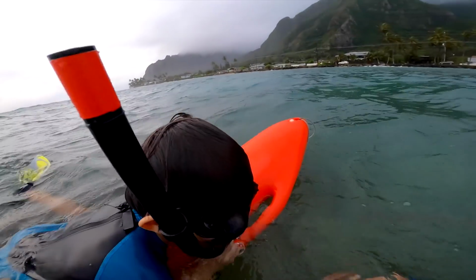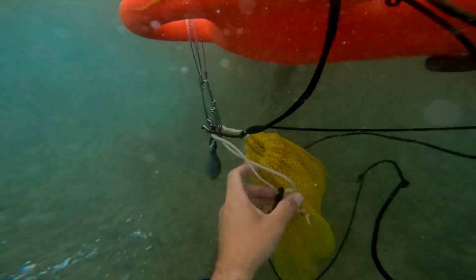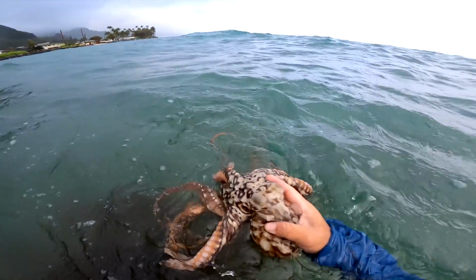Okay, hold on. Hold on over the other side so I can put it in the bag, okay? I don't trust my bag too well because these guys are so smart. They can get out the smallest hole ever. As long as their beak can fit through it, they'll get out.